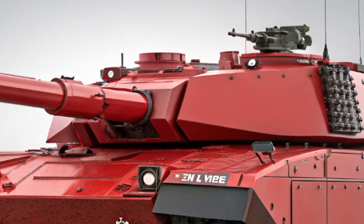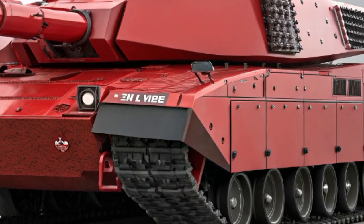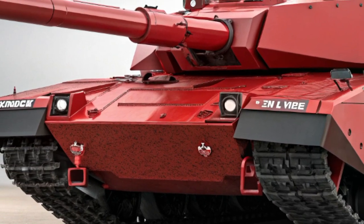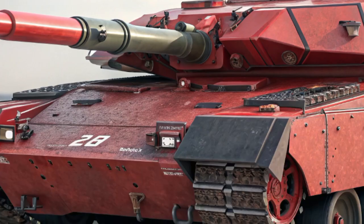Germany and France are already working on the Main Ground Combat System, or MGCS, a next-generation tank meant to eventually replace the Leopard 2 and the French Leclerc. But that system is still years away, and in the meantime, the Leopard 2A7 continues to evolve.